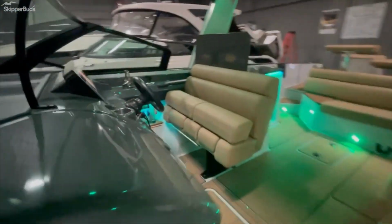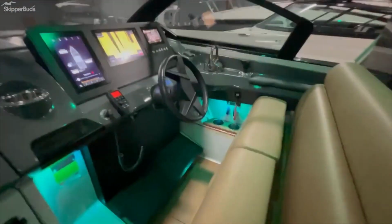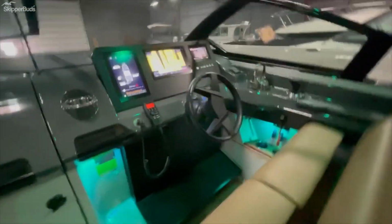walk-through windshield, full canvas on this boat, just over 300 hours. Adjustable bolsters at the helm. Very clean boat.